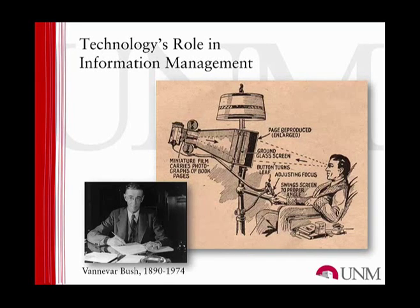Leaping forward now in history, let's briefly look at modern information technology that was popularly used before the computer revolution. Vannevar Bush, pictured here, was a famous information scientist of the early 20th century. With the development of practical, relatively inexpensive microfilm storage and retrieval technology in the 1920s, Vannevar Bush envisioned a way to make the entire library of human knowledge available to the average home through a personal microfilm viewing system, as shown in the illustration here.